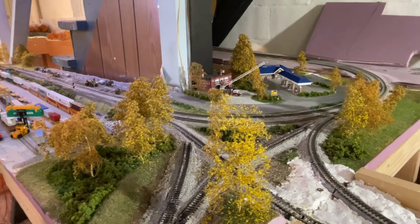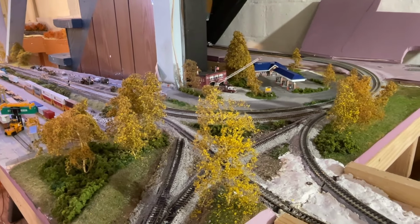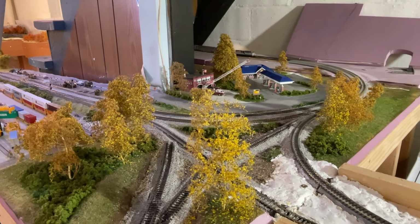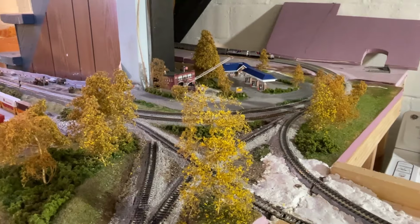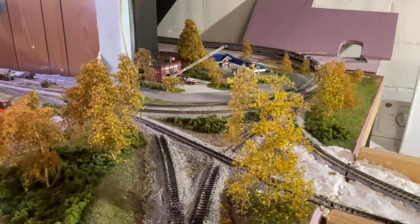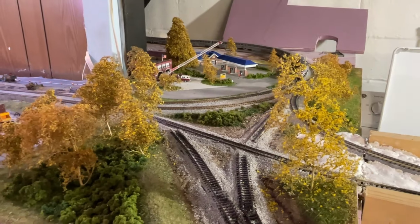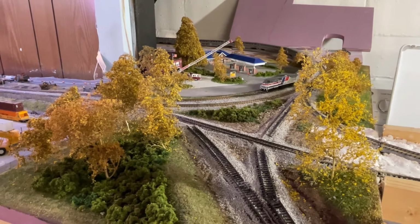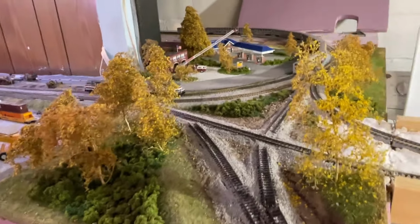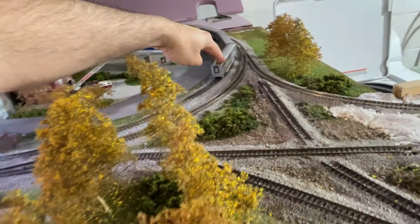Okay, and here are the rest of the trees that were made, and we're just going to use them back here, sort of in this little village scene, and it's just someplace to sort of scenic up a little bit because most folks probably won't see this area of the layout. It's just hidden a little bit too far beyond, and we just lost our train here, so that was fun.